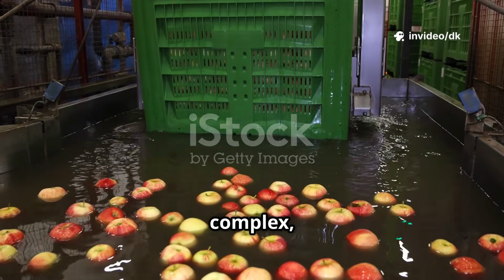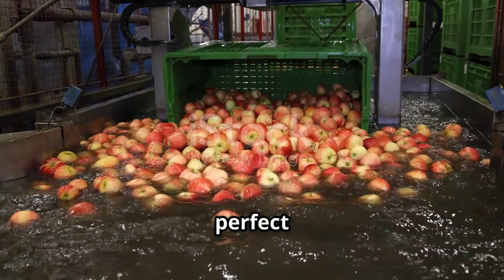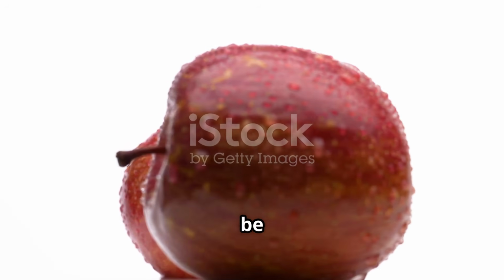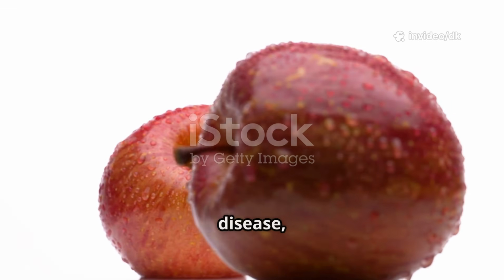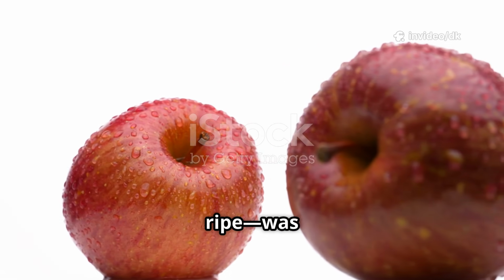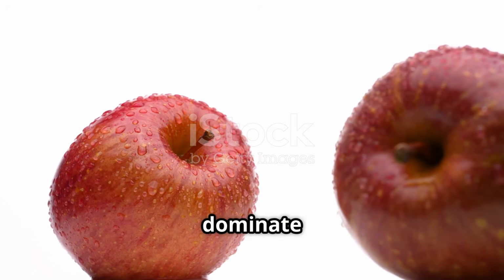It has a complex, crisp, and tangy flavor that actually improves with storage, making it a perfect winter keeper. It was abandoned by commercial growers because it can be a difficult tree to cultivate, prone to disease, and its appearance, often lopsided and greenish even when ripe, was deemed less attractive than the perfectly round, bright red apples that came to dominate the market.